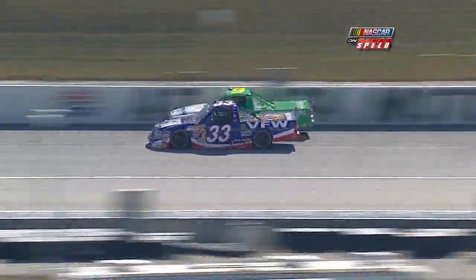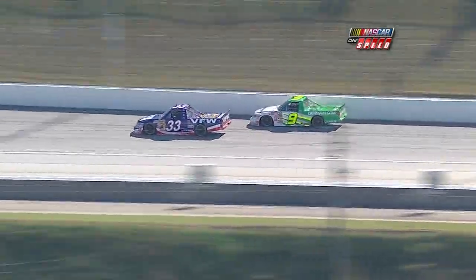But it's a dominant performance today by Ron Hornaday. He's been out front the most. Can he stay out front? Or will Ryan Newman be the 4th person to add his name to winning his first ever NASCAR Craftsman Truck Series race?